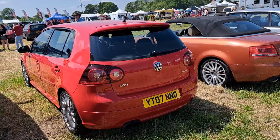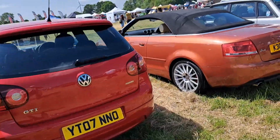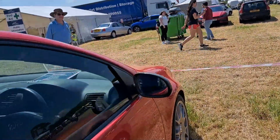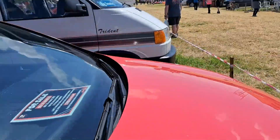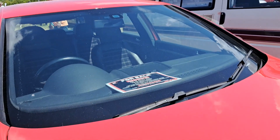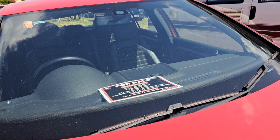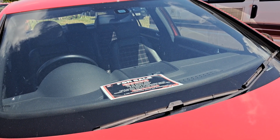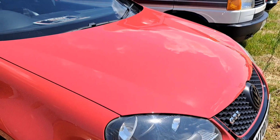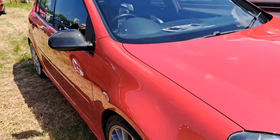Then we have Mark 5 Golf GTI Edition 30. 2007. It's for sale. Well, it is Edition 30. Call 07856 887695. Show price offer £7,500. Is that a good price for one of these? Answer in the comments section below.